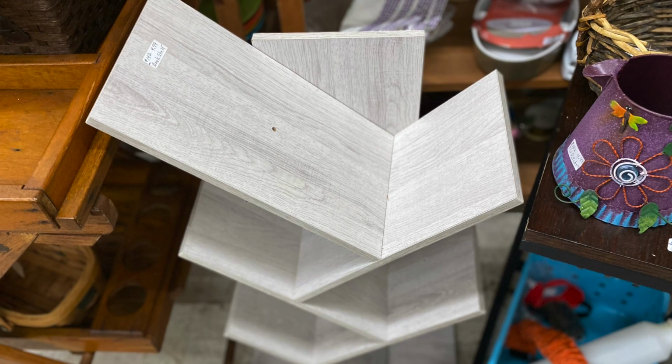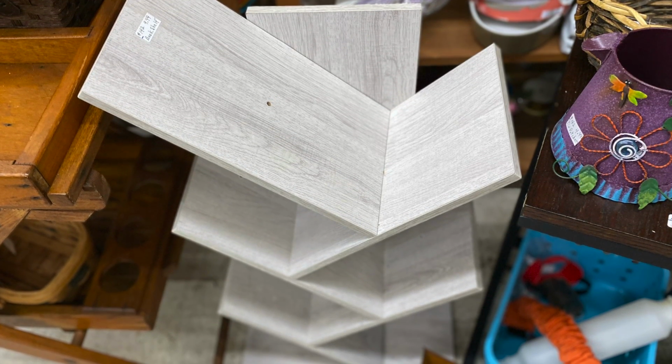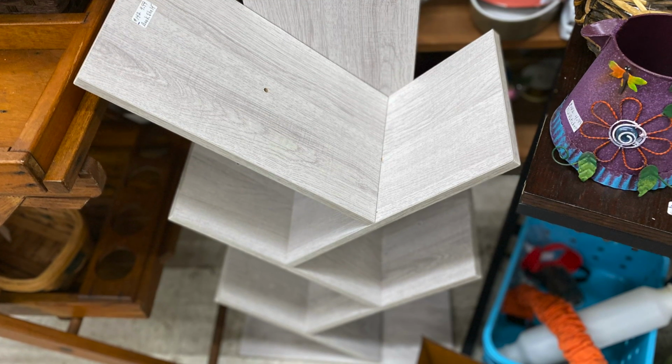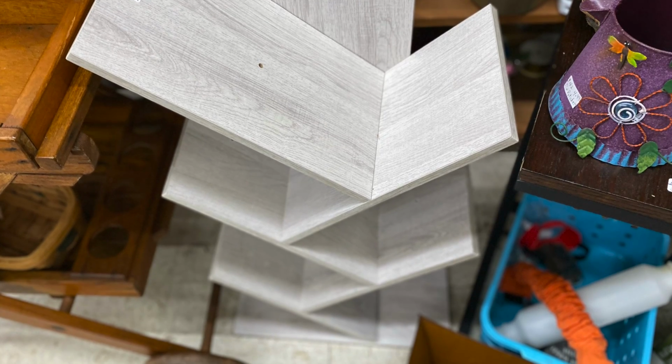then I thought this bookshelf was very interesting. Now this had been made by someone too. Seems like I'm attracted to things that people have spent time making.